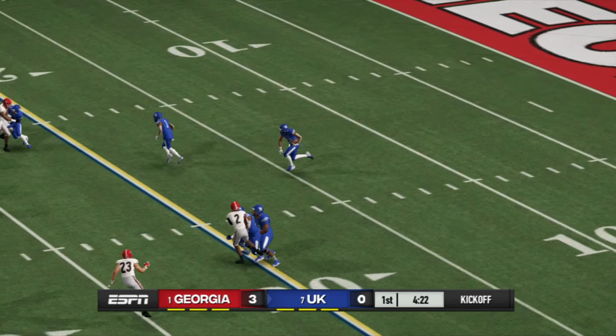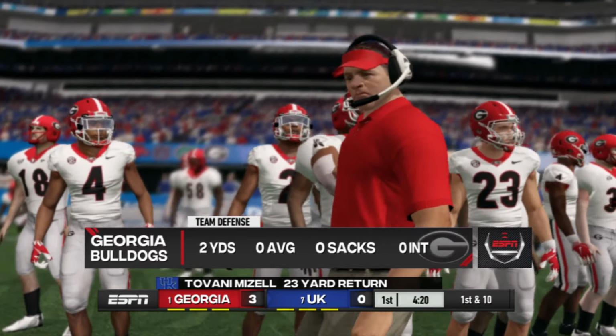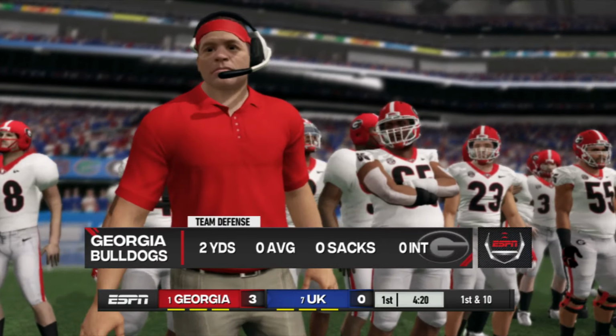He'll return it from the one. He's to the 20. He makes it out to maybe the 23-yard line. Georgia's defense really came to play early in this football game.